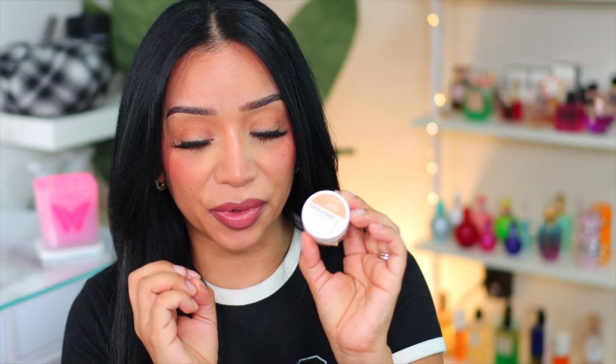How did you get my under eyes to look so bright? And I tell them I use a color corrector, and that's going to make a huge difference. So if you suffer from darkness underneath your eyes, or maybe you didn't get enough sleep the night before and you're wanting a little extra something, try this, you guys. You will not regret it. It's only a few dollars because it's Catrice.